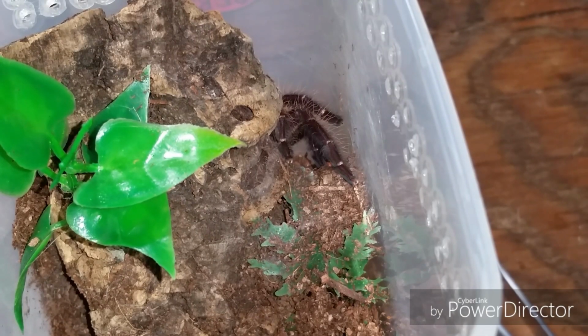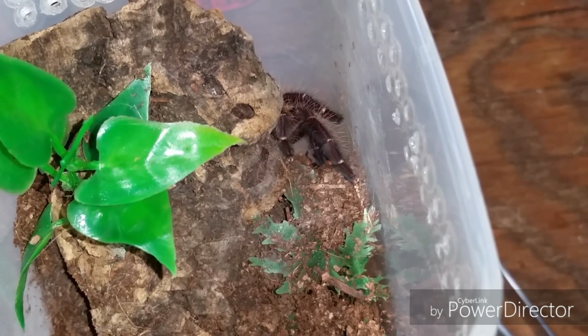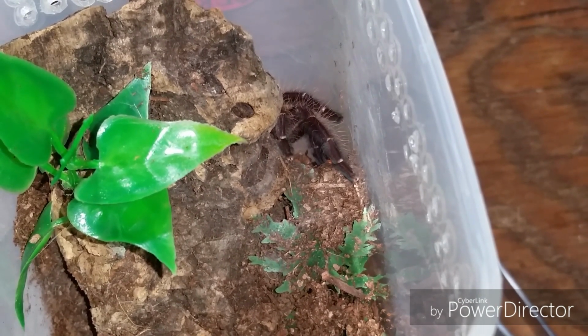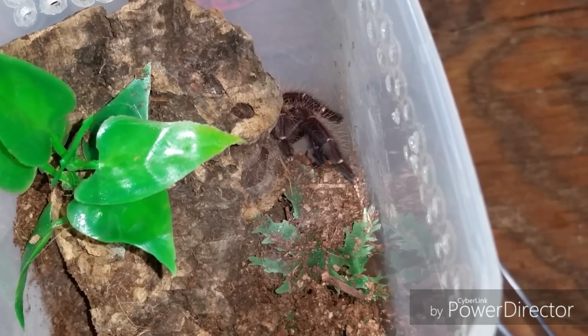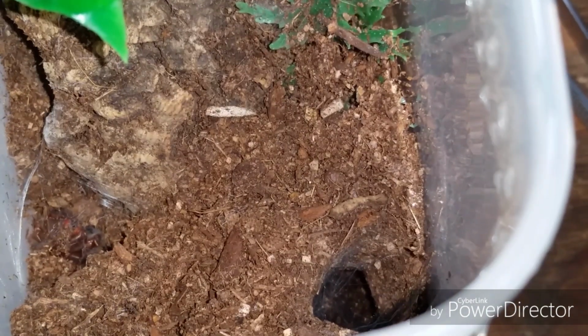Alright, the next one is going to be my Lampridae Velocipes, the Singapore blue, and it is absolutely insane. As you can see, anytime I move its container or anything, it comes out to see what's up. It's not skittish by any means. It's got one big entrance back here behind the cork bark, and it's got another one right there in the front of the enclosure. And you can see, like, right over there, a piece of its old molt.